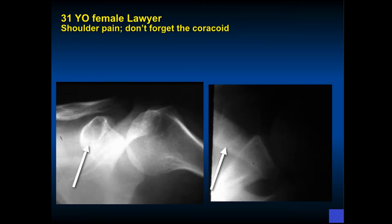So these cases are not to make you paranoid, but to tell you to look critically at each x-ray, compare them to previous x-rays, have good quality x-rays, look at the x-rays yourself if you're going to be the surgeon, and get an x-ray within a year of the last x-ray. If the patient has not wanted to have surgery done for some reason, get follow-up plain x-rays.